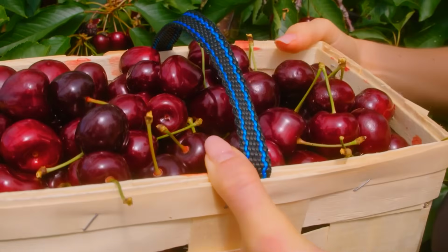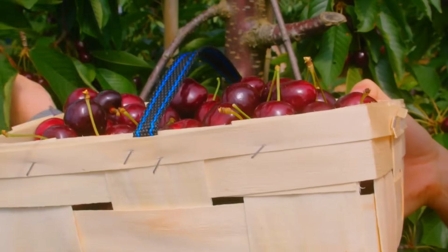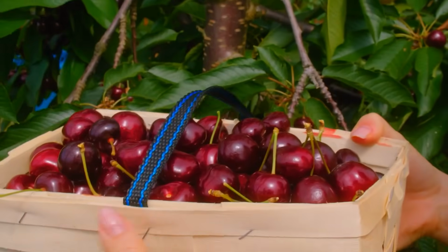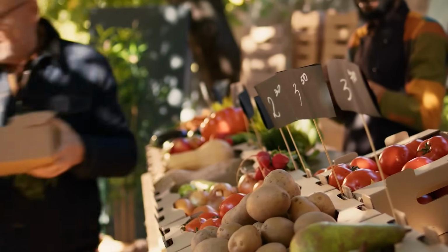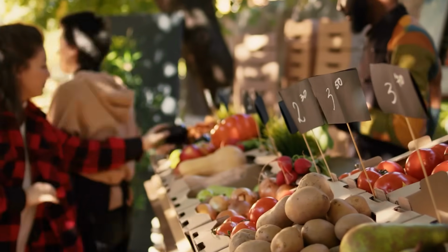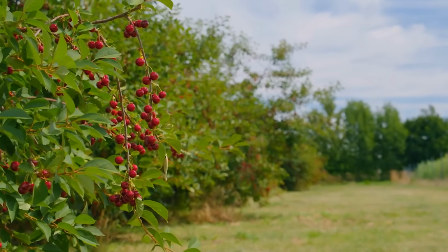Well, if you ask Levering, the answer will always be straight off the tree at an orchard. But if you don't have a cherry orchard near you, a farmer's market is your next best bet. He says he's found top-quality cherries even in major cities like New York and LA. Though in fairness, he can spot the difference between a good cherry and a great one better than most.